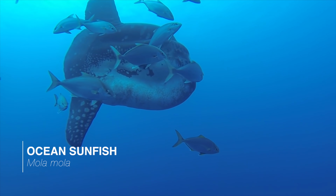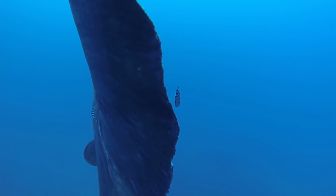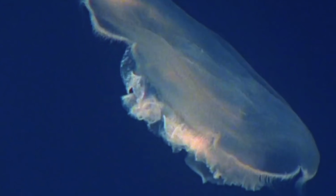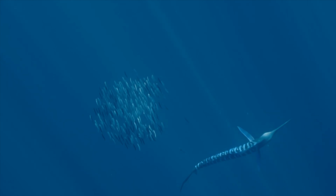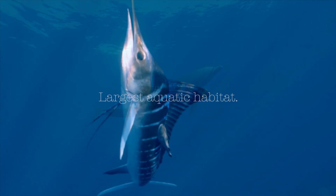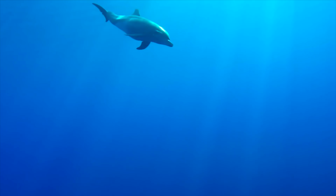This species drifts passively along, and it manages to turn the strong currents here into an advantage. It drifts along with them, eating jellyfish and laying on its side to allow seabirds to rid it of skin parasites. The marine pelagic environment is the largest aquatic habitat on Earth, and is the habitat for 11% of known fish species.